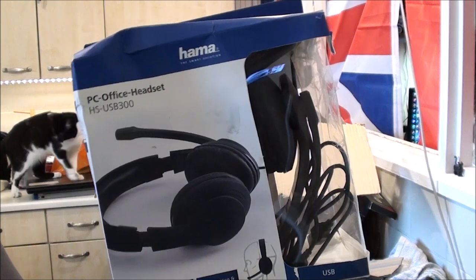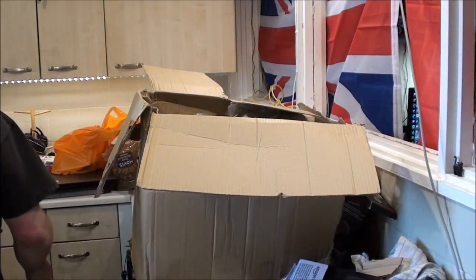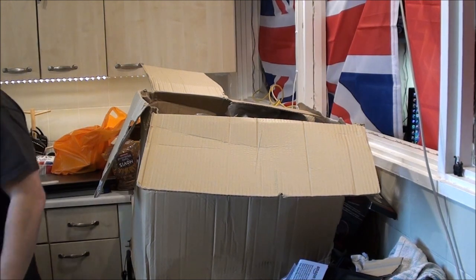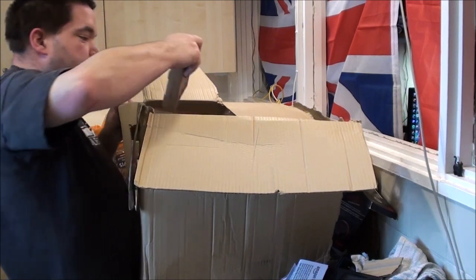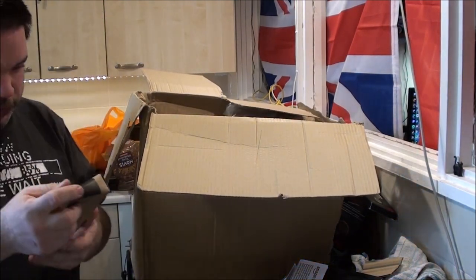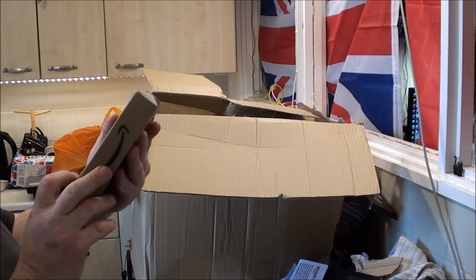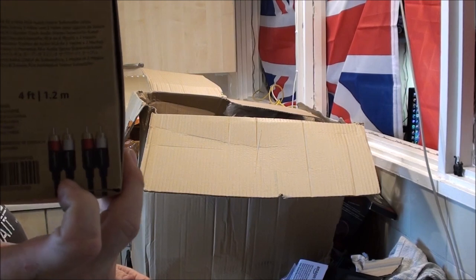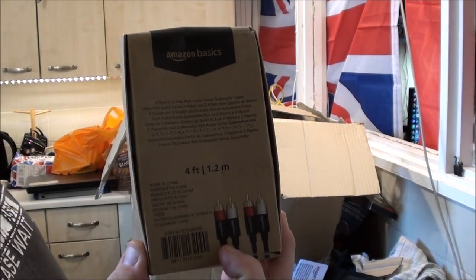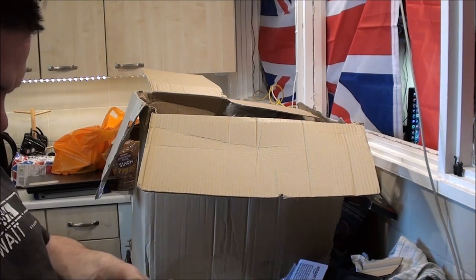Office headset, a bit squished, but it's there. I'll have to check to see if that works. And if it does, and if it's any good, I might see if a friend of mine would prefer to use that over what he's currently got. There's another, looks like a speaker cable, RCA cable. Helpful, put it in view of the camera. Donut.